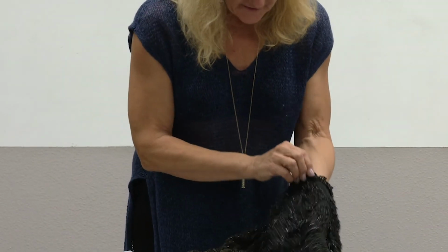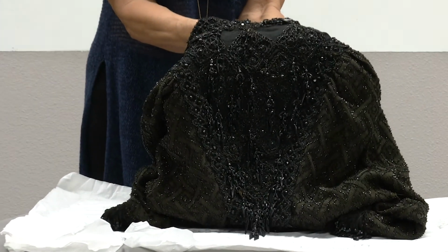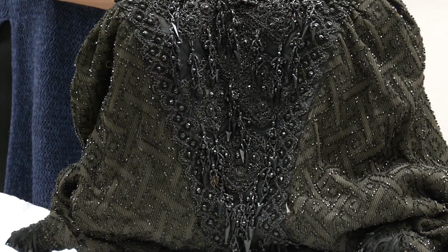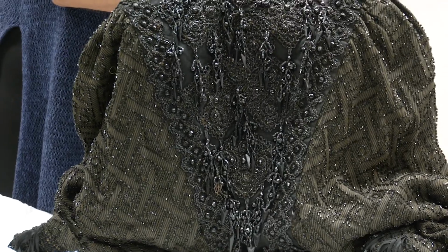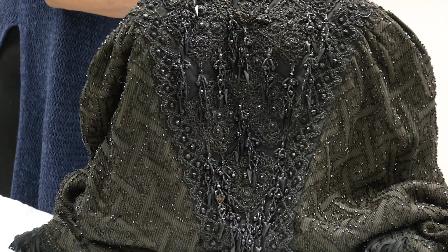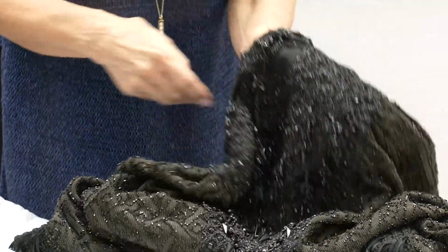And if you just look at the intricate design on this back yoke panel, this would have taken not hours and hours, not days and days, but weeks and weeks to create this jacket. So it would have been owned by someone that had a good amount of funds to be able to buy this kind of a garment.